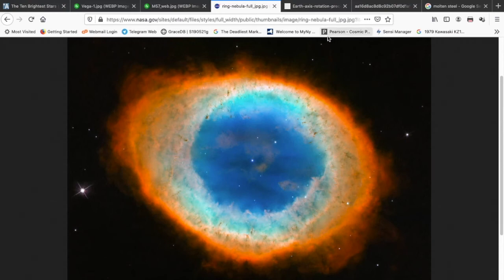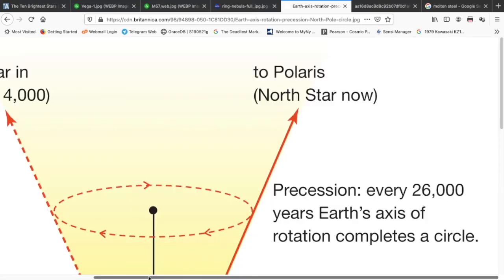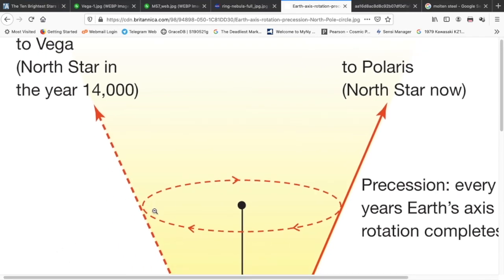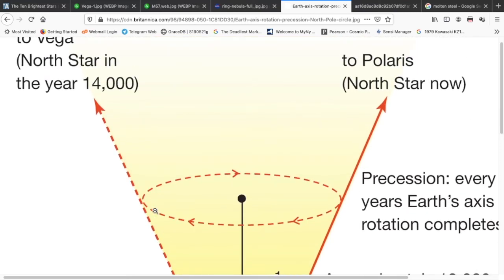Another interesting aspect to Vega is that in approximately 12 to 13,000 years, it will become our pole star. Currently, Polaris is our pole star because of the Earth's wobble on its axis. A very long-term perturbation in the Earth's motion causes it to wobble, with its polar axis pointing right now towards Polaris, but in 13,000 years hence, it will be pointing towards the star Vega in the year 14,000. Okay, as illustrated in this diagram. Right now, in the 21st century, we're pointing to Polaris.